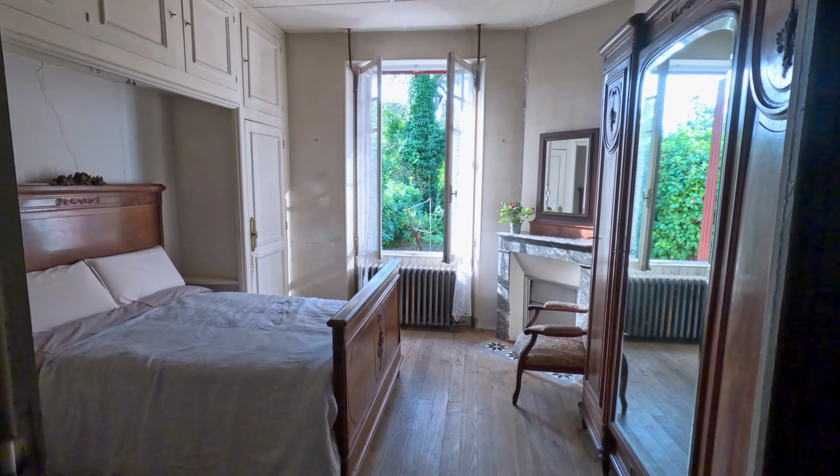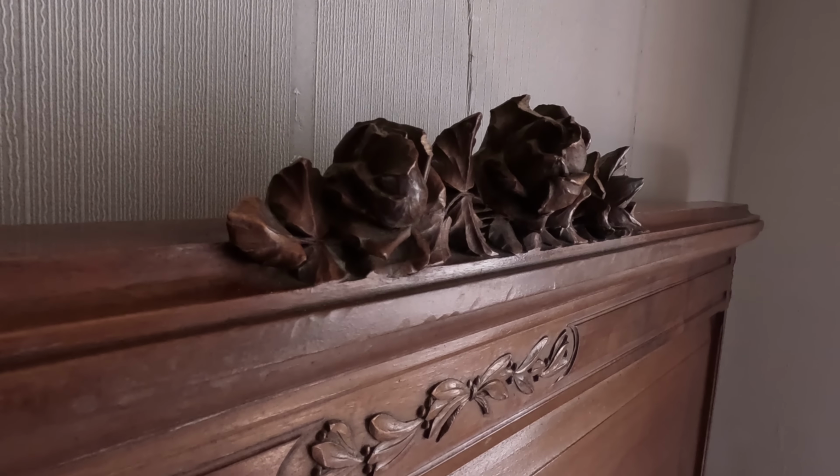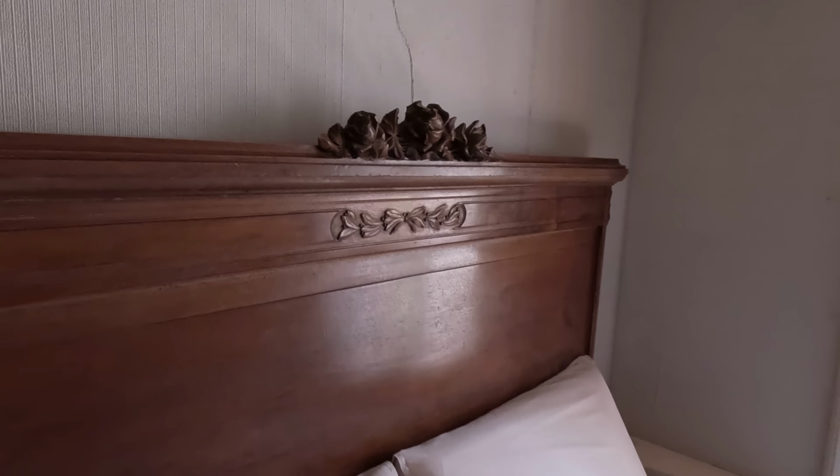So now we come to the downstairs guest bedroom, which is another work in progress, but has some of my favorite furniture in it. This bed and armoire set that matches with these ornately carved flowers.